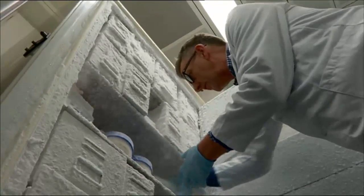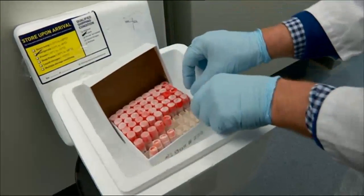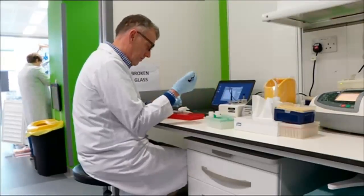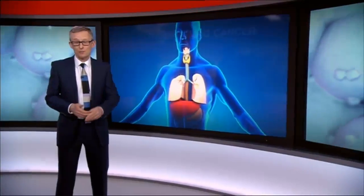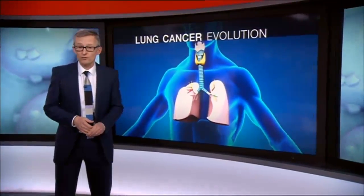Stored at -80 degrees, thousands of samples from cancer patients here at the Crick Institute in London. DNA analysis has revealed what drives lung cancer to spread. Lung cancer is by far the biggest cancer killer of men and women, and this is the biggest and most detailed genetic analysis ever made of how it evolves.